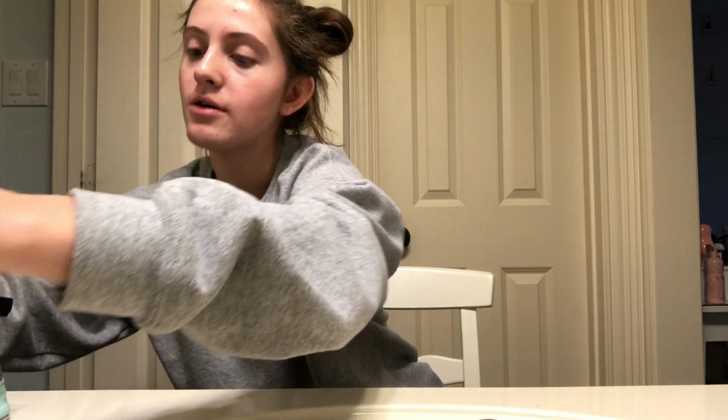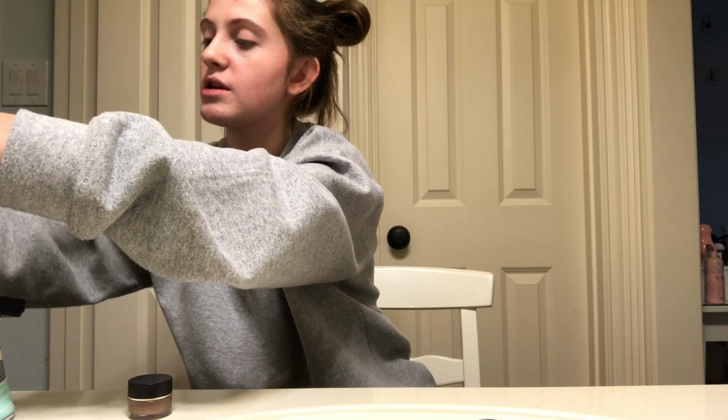And then I do my brows next. For my brows, I use the e.l.f. Lock On Liner Brow Pomade in the shade Light Brown. And I just take this angled brush. I don't know the name of it or who it's by. It's old, and I'm pretty sure I stole it from my friend. I'm positive I stole it from my friend.